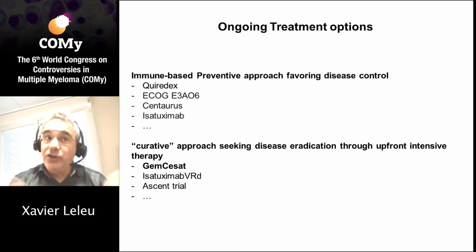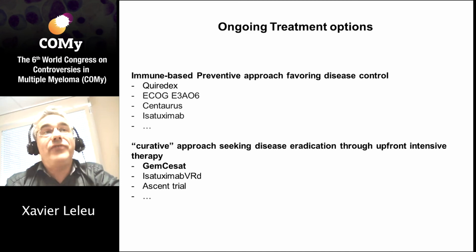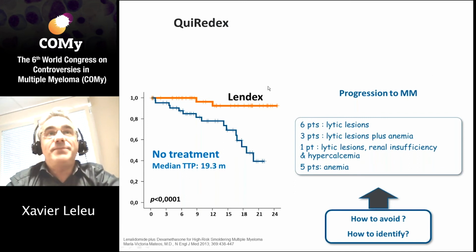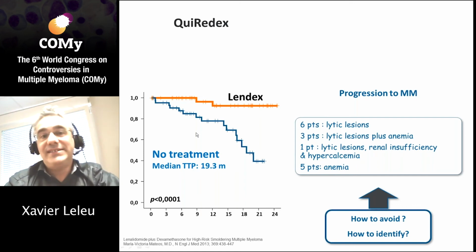However, I do agree that there has been a series of attempts that deserve our attention, deserve our expertise, and deserve that we look into in detail, because we can learn things from these various attempts in clinical trials. So the first one, the historical one, is the QuiRedex study performed by the PETHEMA, the Spanish group, published by Professor Mateos in the New England Journal of Medicine, which has been the first to truly address the question of should we treat or can we treat, and what is the benefit of early treatment for patients with high-risk smoldering. And so in that study, they gave the patient Lendex versus simple observation.